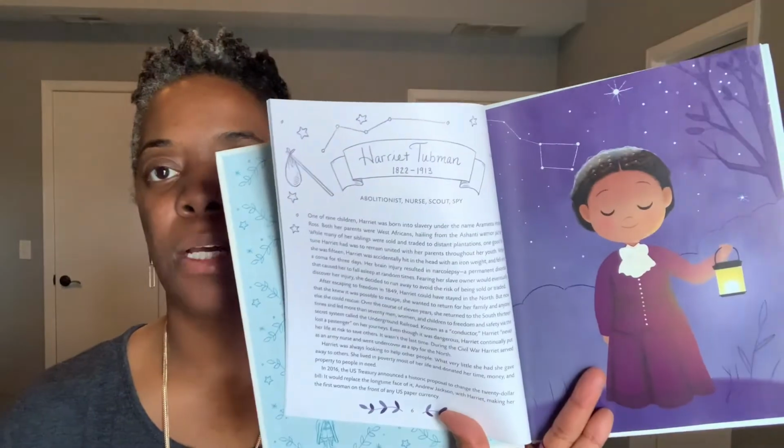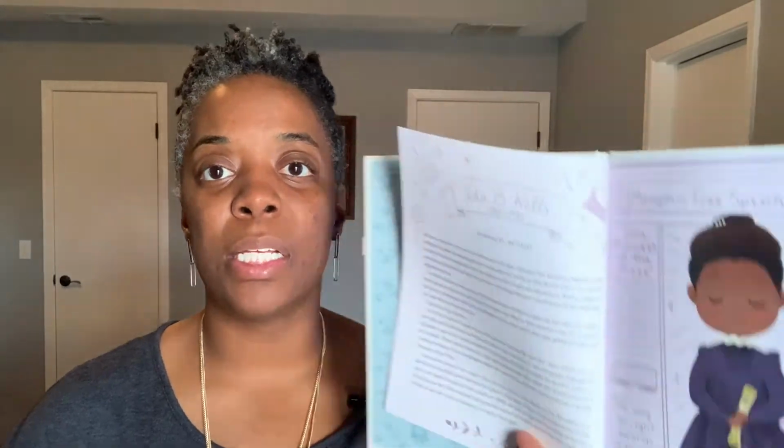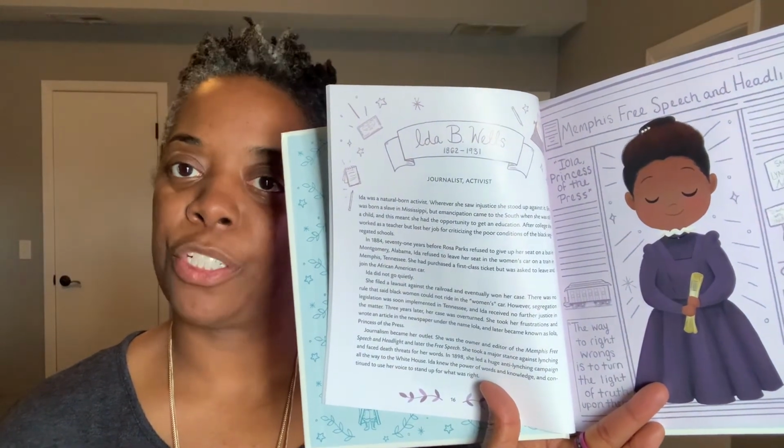The description of what they did is a lot longer. So Harriet Tubman, I just happened to turn to that page, has an entire page. Every page is set up the same. There is a page giving a description about who the female is, and then there is a picture.